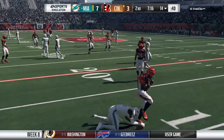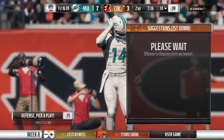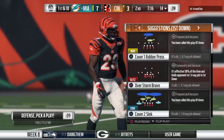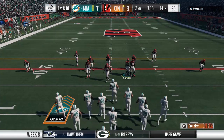Just a yard return there after a punt of 49. And the Dolphins' drive will start deep in their own territory with a first and 10. The Dolphins' offense now ready to go back out onto the field. And for them, a touchdown their last go-around. Obviously, they'll be hoping to do that again.